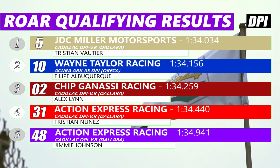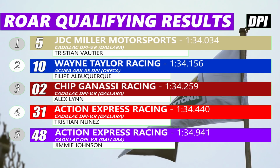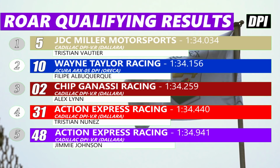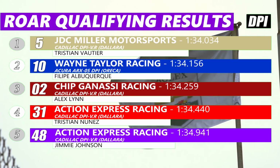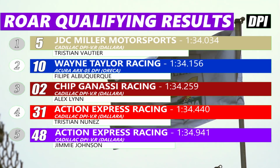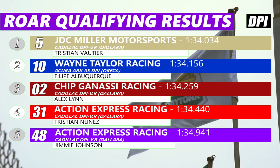And it is the JDC Miller Motorsports number 5 in the DPI class. I still want to call it the old Action Express car. It is no longer that. There are 2 Action Express cars, however, in that top 5, including Jimmy Johnson in 5th in the number 48 Ally Bank Cadillac. Interestingly, he was the one who qualified the car.